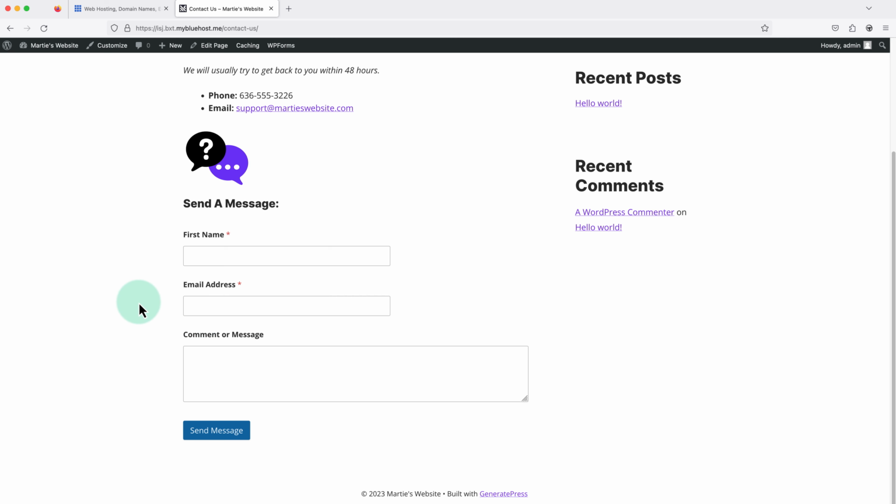Now the form isn't going to work at the moment, as we're still using the temporary domain name. But once our domain has been updated, we'll be able to use the form, and the message will be sent to us as an email.